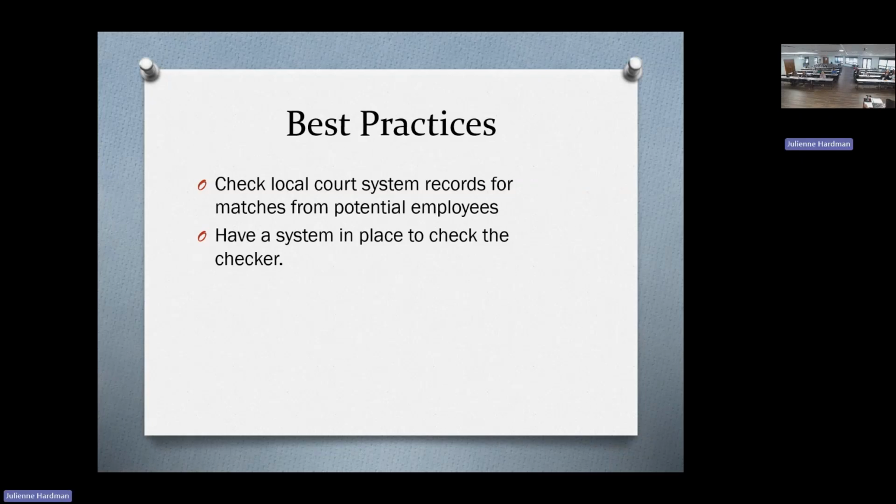The other best practice is, whoever's looking at your BCIs, have a system in place to check the checkers, because we are all not perfect, me included. You want somebody who's going to oversee that, to check and make sure, yes, we're getting these back, and yes, we're looking at them. That's the other thing. Even if you get a BCI back, you have to look at it. We've had people that said, oh yeah, I got it back, I filed it. I'm serious. So have a system in place to check the check, because we all make mistakes.